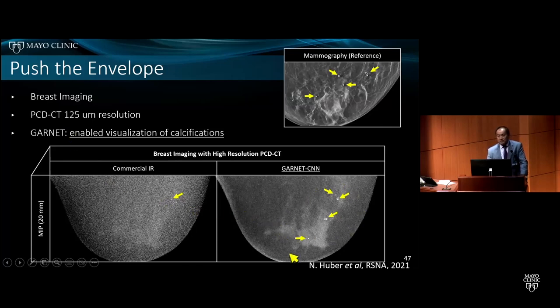And this is the image we saw from a patient. As we can see, these calcifications that are visible on the mammogram, we can see them on CT too. So we are doing some ongoing investigation using photon counting detector CT in breast imaging.